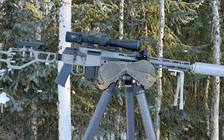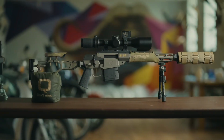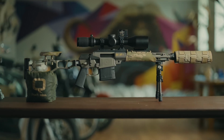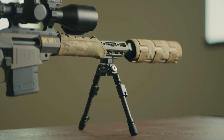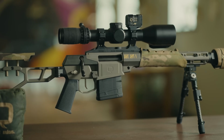Now, at around $3,300, it's not cheap. You could buy 3 budget bolt actions for the same money. But none of those will fold up small, swap calibers, or look like it belongs in a sci-fi movie while actually punching sub-MOA groups. The Fix isn't for everyone, and that's the point.